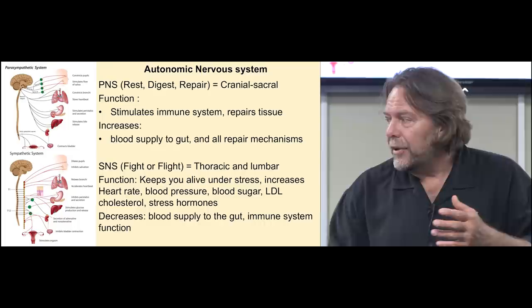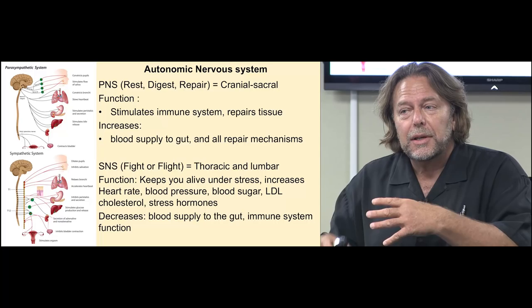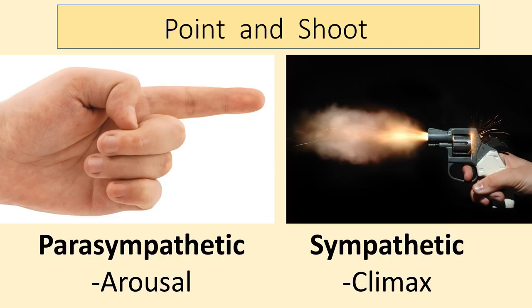So when we look at the parasympathetic nervous system, that's the growth and repair. The sympathetic nervous system keeps you alive under stress. You can also say point and shoot. Parasympathetic is responsible for arousal. Sympathetic, the shooting, is responsible for the climax.